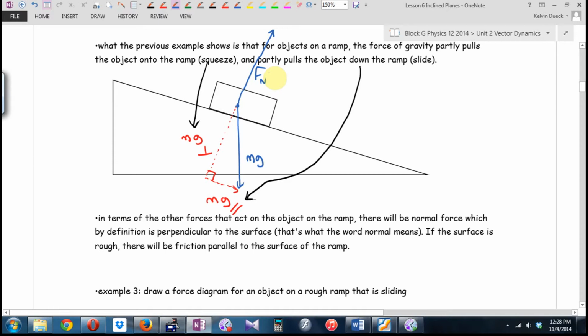I don't know the normal force. Oh, but look. I know another force the same size as the normal force, and it ain't mg. It's a component.